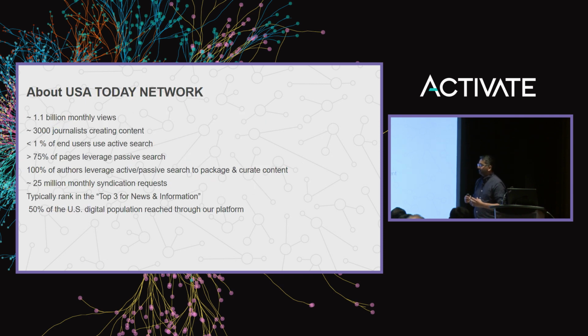I talked about where we are and where the readers are. Put those two things together: we're surfacing about 1 billion monthly views. We have 3,000 journalists within the network creating content for us. And of all of those views and journalists, less than 1% of our users actually use active search. What do I mean by active search? Active search for us is when a user comes to our site, types in a keyword, and hits search. It's the little magnifying glass in the top right corner. That's actually a very, very tiny use case for us.